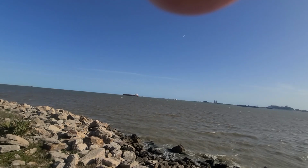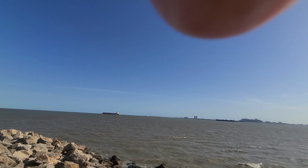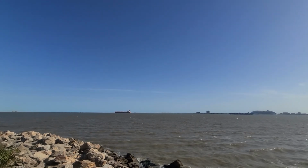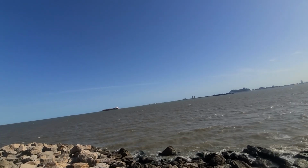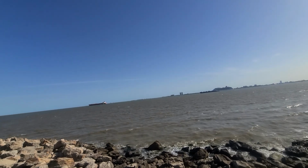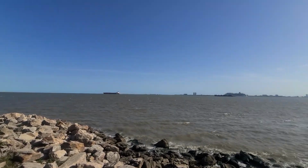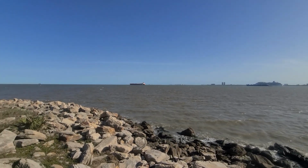And sadly we have people, I'm not going to show it, but there's a bunch of trash down here just below this seawall. I'm not going to show the trash, I'm not going to disgrace this spot by doing that. But you got a bunch of people dropping trash here and it's just disgusting. I don't know why people can't be responsible to pick up after themselves. And I apologize once again for the wind coming in off of the Gulf. Like I said, the Gulf is over that way, Galveston Bay is over this way. And they intertwine with each other to go to the Gulf.